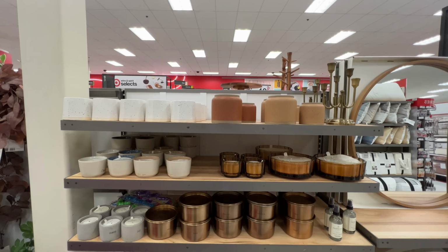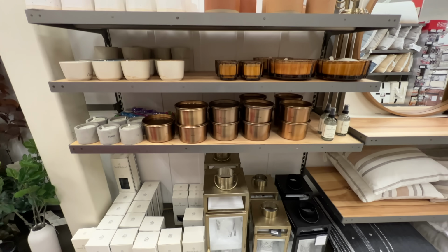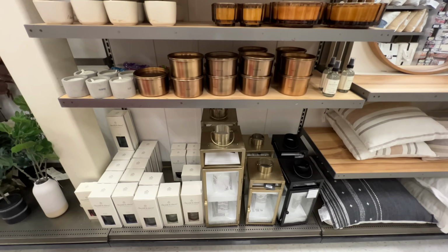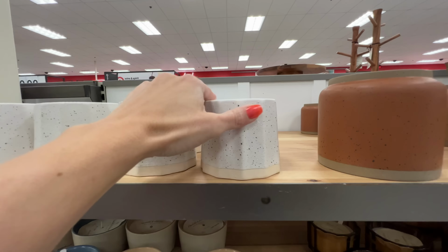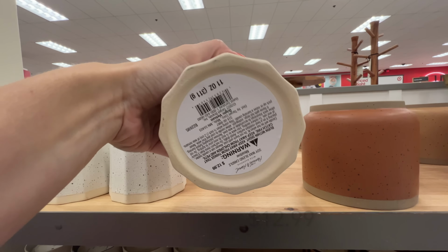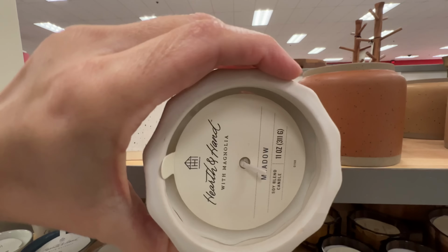Moving right along, this section is all about their candles. They have several varieties to choose from at different price points. A candle is just one of those pieces that is easily placed in amongst your decor that not only can be a beautiful statement, but it also brings in a wonderful smell of fall.